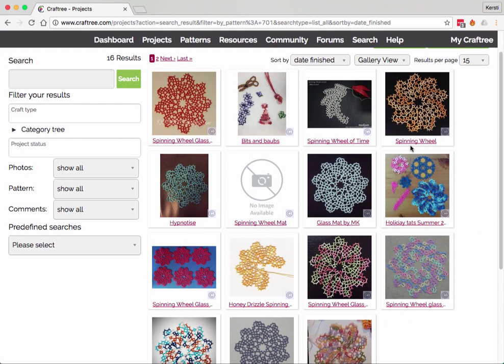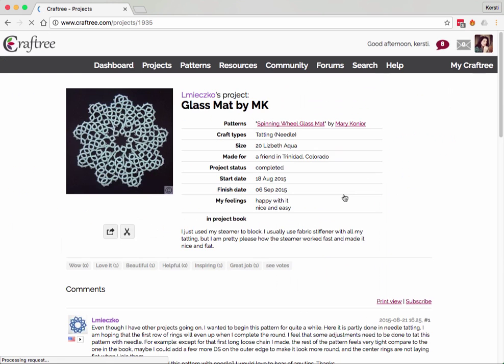And here you can see, this is one of the big powerful things about Craftree, is here you can see what this pattern will look like in different types of thread, different sizes of thread. So you can see whether you like it in a variegated or perhaps you prefer it in a solid. If I click on this one, I can have a look at the details for this particular project.